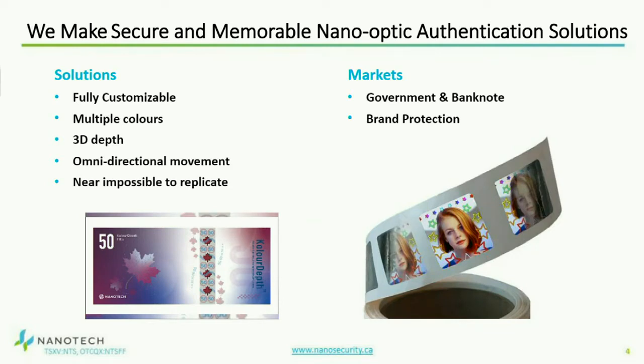We can arrange these nanostructures by providing any color, 3D depth, movement, and even short video. Best of all, these features are near impossible to copy, which is why governments and brands have come to us to develop authentication solutions. Our patented KolourOptik technology is exclusive to the government and banknote industry, and it combines nanostructures and microstructures to create modern, always-on, overt security features with unique and customizable visual effects. These can be seen in our newly released color depth banknote sample on the left-hand side of the slide. Our patented LiveOptik technology delivers multicolor, 3D depth, movement, and image switches for secure brand protection labels that are nearly impossible to replicate.